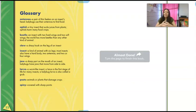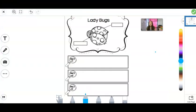All right, so now that you've learned some really interesting facts about ladybugs, I'm going to show you what you're going to do with that information in Seesaw. So in Seesaw, you have this, we call it our insect journal entry, okay? So every day, you're going to have an insect journal entry, and you're going to think about some facts that you learned about this insect. And the first thing that we're going to do, though, is it has some labeling parts.